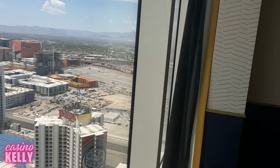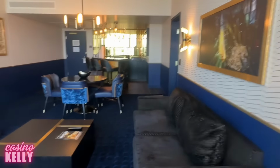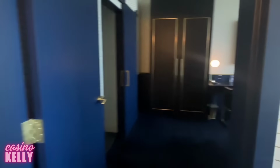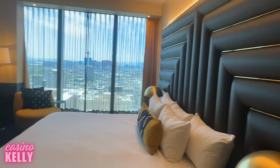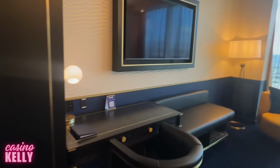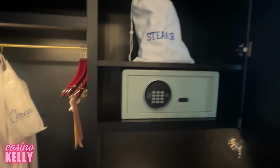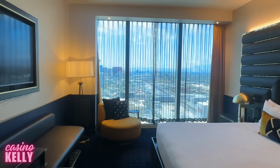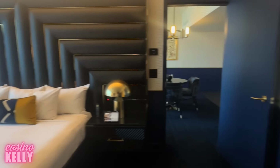All right, let's go check out the bedroom and the bathroom. Y'all already know what I'm looking for. A big old tub. All right, so here's the bedroom. Desk, let's see, closet here. Robes, slippers, steamer, safe. Another view of Stadium Swim. Another big TV on the wall. Boy, you're not gonna miss a TV in here.